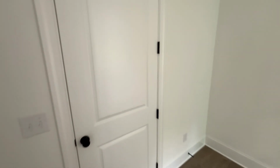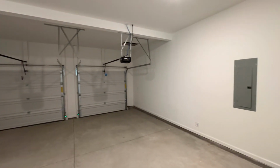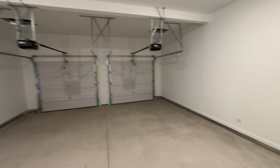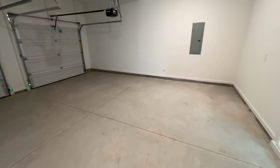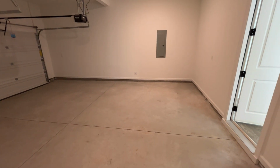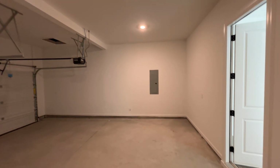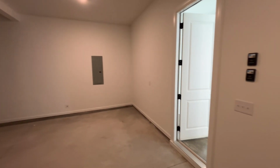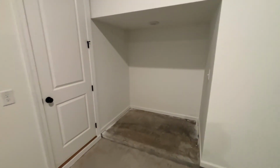There's your garage. We'll open that garage up just so you can take a look at what's going on in here. Not a gigantic garage, but it's not small. You've got some room to work with in here. You've got two cars in here, and they probably go right to about there, depending on how deep they are. You've got room up top if you want to add some kind of storage solutions. You can put some shelves there. Got a tankless water heater in there, and a little bit more storage space right there. So there you go, there's your garage.